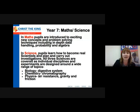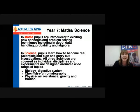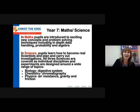Okay, so for example, in maths, they're introduced to really high level, exciting new concepts and problem solving, including solving equations, sequencing and creating graphs of functions. In science, pupils learn how to become real scientists, and they absolutely love planning and carrying out investigations. They study all 3 different sciences.